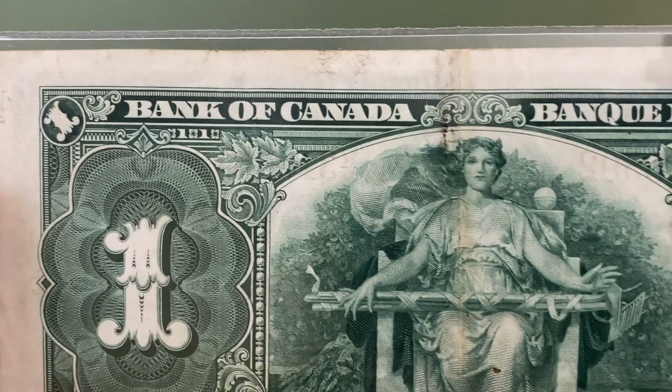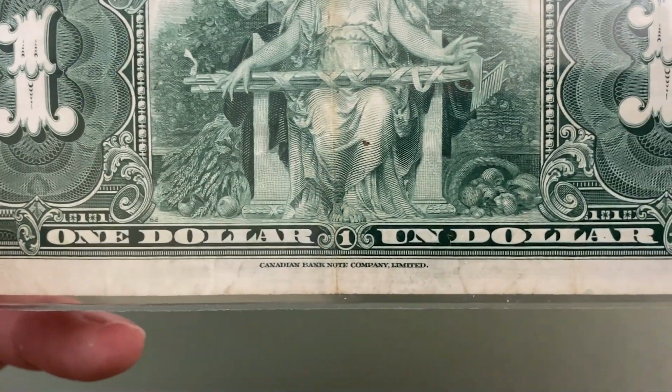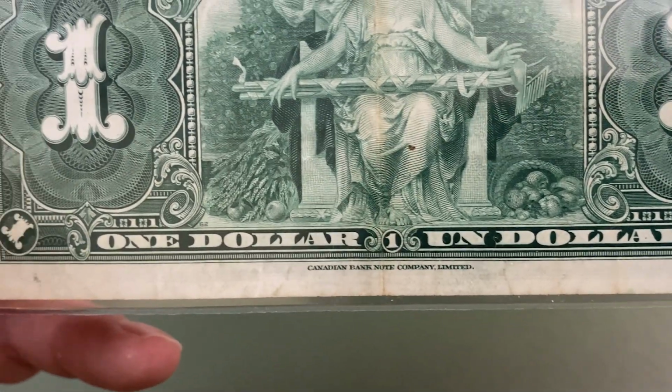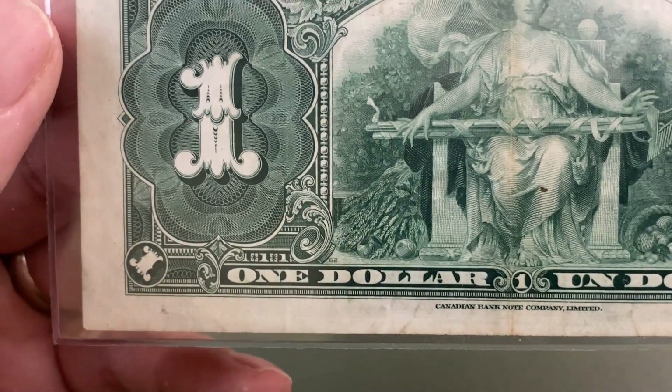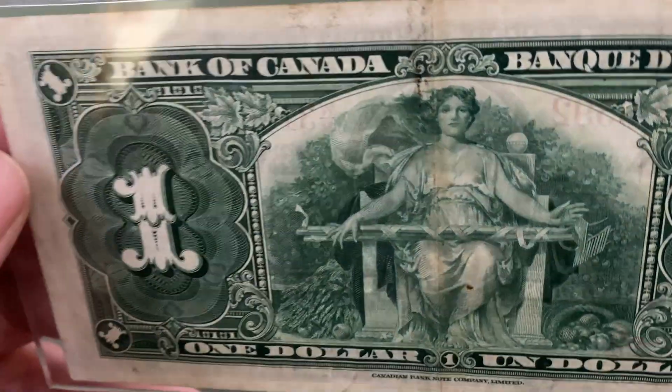For 1937, Bank of Canada was moved to within the top border instead of arching over the reverse vignette, and the bottom border now encompasses the English and French denomination text. The border lathework and value rosettes are also completely different from 1935 and 1937.